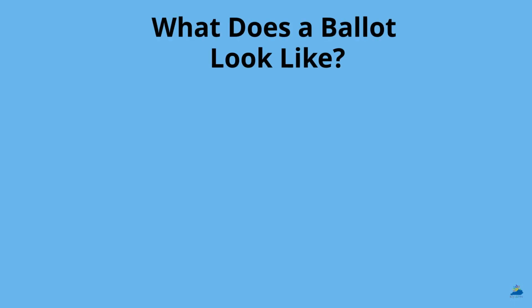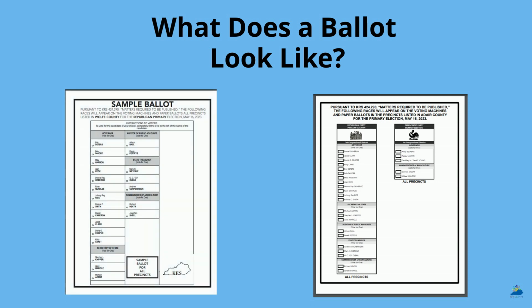Every county in Kentucky will have its own ballot, and they can all look different. Here are 2 ballots from the 2023 primaries. You can see they have different names and different styles. That's because where you live affects who and what you were voting for. And it can change every election. So at the end of the video, we're going to put a link where you can go to find your own sample ballot for your county.